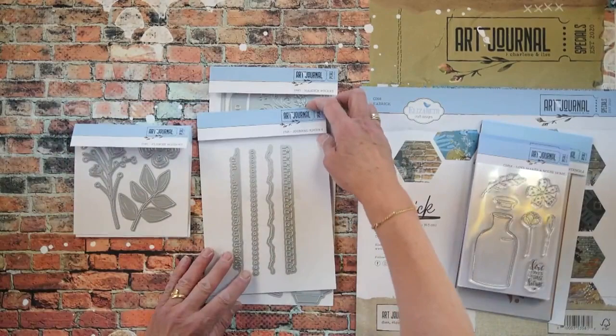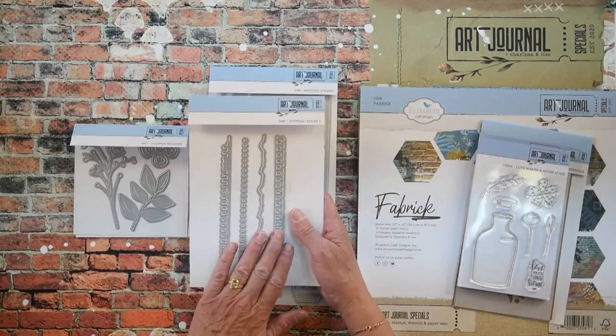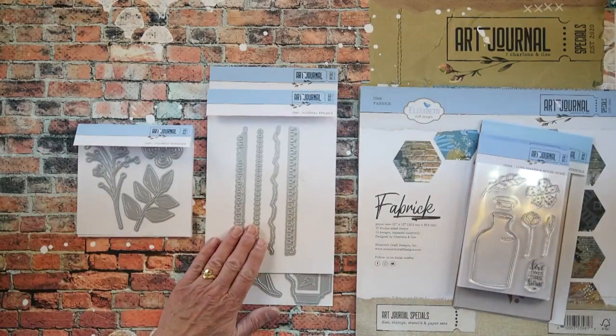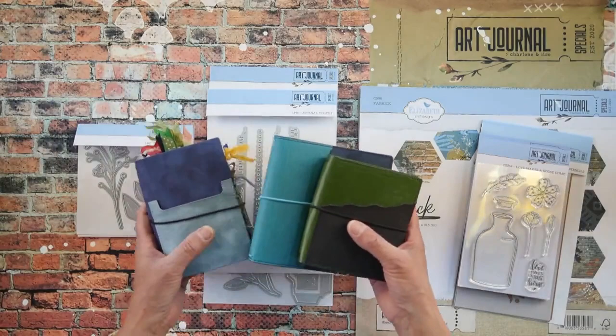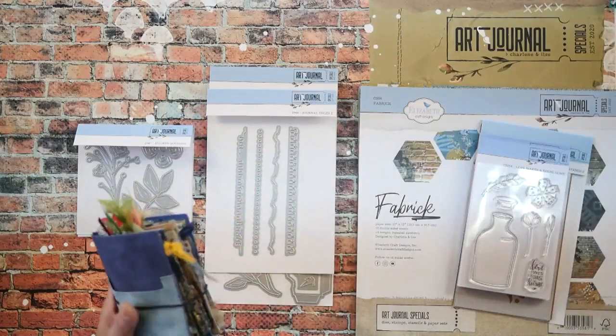Then journal edges. And you see they made them longer again, because you can use that in all the different sizes. And that's with the whole collection, of course. So this one, you will see there's one base page, and I'm going to show you that in a second. But all the other elements can be used in the three different sizes of journals. So the page one you cannot use in this one, but I will explain that in a second. So these are the journal edges too.